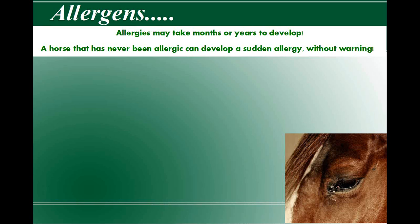Allergies may take months or years to develop, and you may get an allergy response as something being the needle that broke the camel's back per se. So the last response, or the response that you're seeing now, may or may not be the initial problem. So sometimes a little bit difficult to find out what the horse is actually responding to. Allergies are a little bit difficult, and we need to take some time experimenting and trying different things with some horses, but most of the time when we address it through diet, we get pretty good success. Also, a horse that has never been allergic can develop a sudden allergy with absolutely no warning.